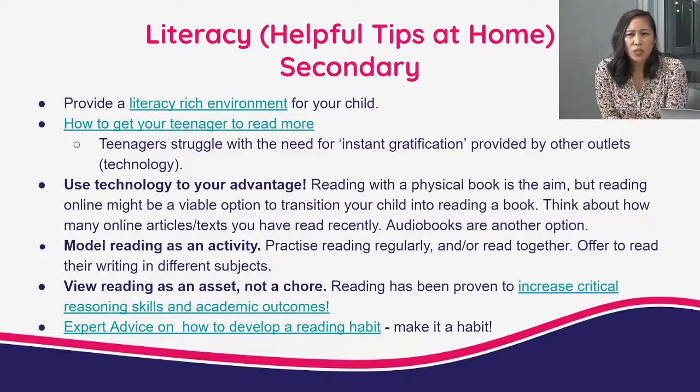The other thing that we want to do is to model reading as an activity. Read regularly with your child. While you might not be at this age reading a story to them, you could both set aside time to read together. Two separate texts at a particular time in the day, that's something you could do, or offer to show an interest in their writing. So our children are writing every day in their subjects. Perhaps you could ask them, what's something you wrote today in one of your subjects? So showing that interest and allowing them to have pride in the things that they compose as well. But mainly modelling that and showing an interest in that reading as well.